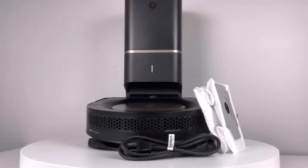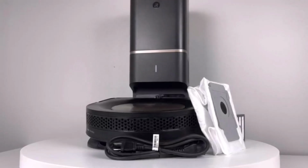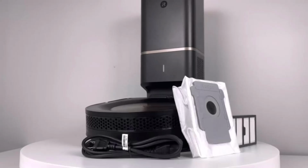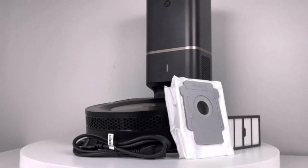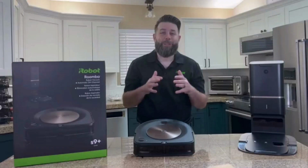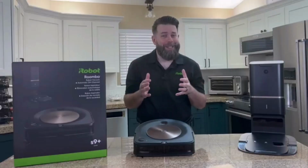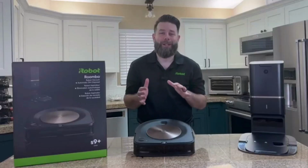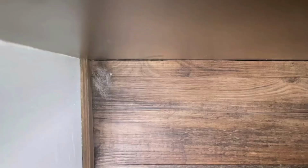When it comes to suction strength, iRobot says the S9 Plus has 40 times the strength of the base Roomba model, the 600 series. In practice, I found that the S9 Plus picked up the most debris, 10% more than the runner-up and 36% more than the robot in last place. Despite its powerful suction, I found this model to be impressively quiet, though not quite as quiet as the Wyze vacuum.